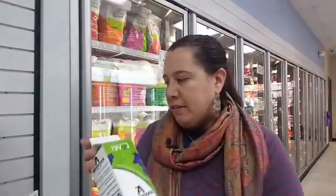I tell every single puppy person that comes in here, you need to make sure you get some goat's milk at least for the first month that they're home with you, and get that introduced and get that into the food and get it into them, just because it can be really beneficial for them.